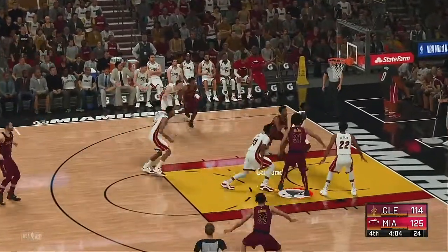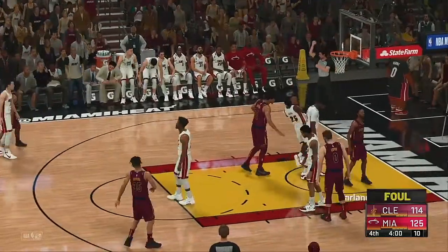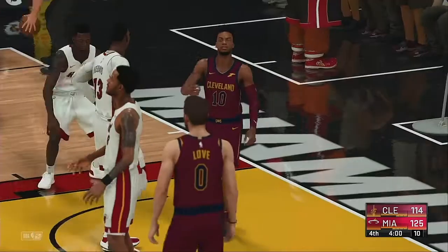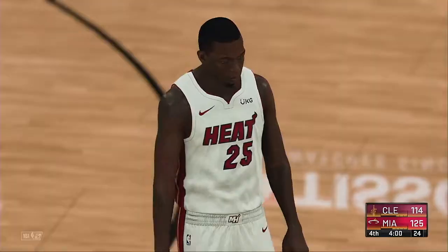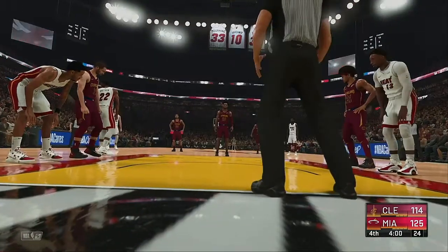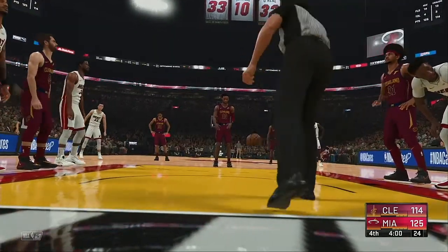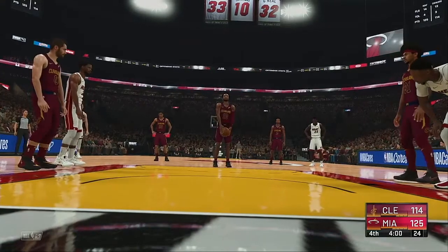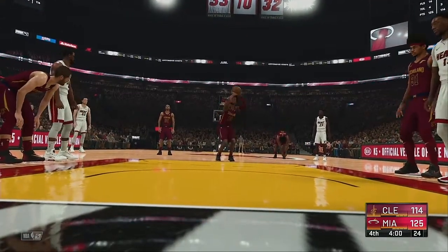Now, here's Garland. Allen dishes to Garland. A second chance effort, and he could not get that one to go. Out of contact, and he'll go to the line for two. And all those second chance points have given them a boost here in the second half, and that's a great way to cut into the lead. Two shots. And he makes the first.